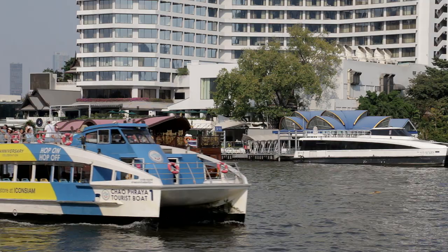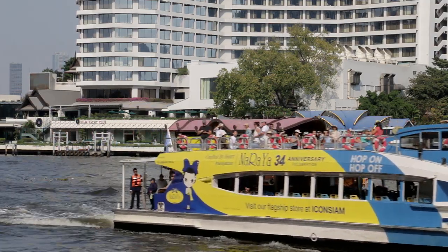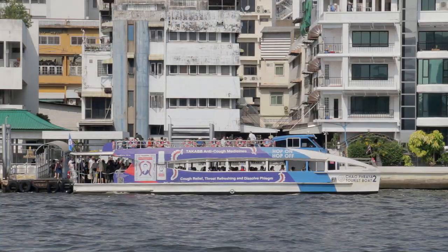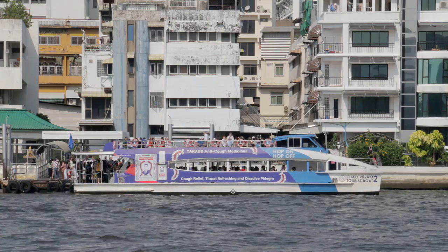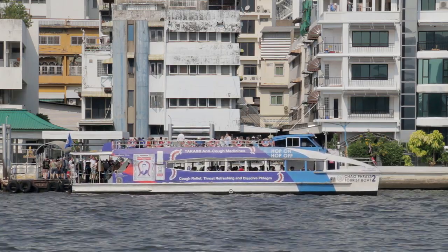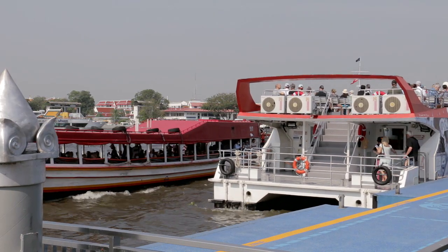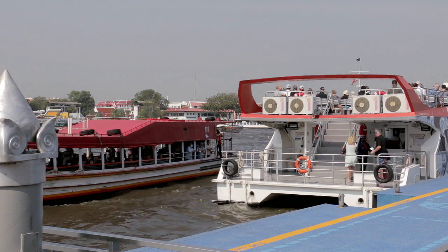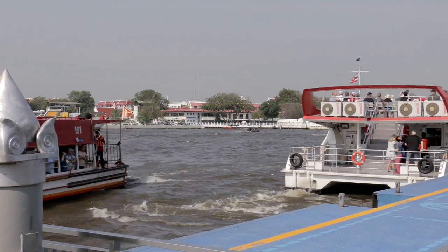They are often referred to as blue flag or blue ticket boats, and, believe it or not, the tickets are actually colored blue. Despite being more expensive than Chao Phraya Express boats, the price is still very reasonable. Helpful staff at the counters ensure a more tourist-friendly experience, and the views from on board are superior because the vessels sit higher in the water and there is also an upper deck. Some boats even have air conditioning.